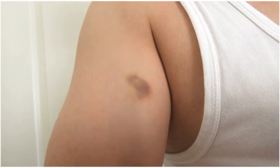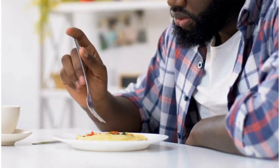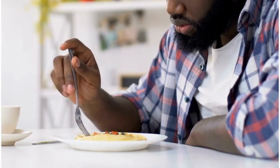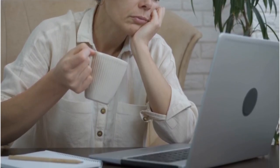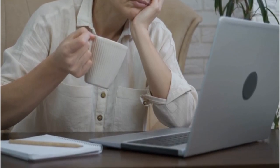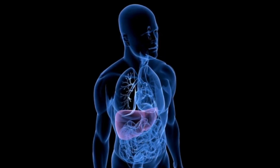If you bruise easily, if you have loss of appetite, you can't eat as well as you used to, or you have fatigue. We talked about fatigue the last time. You may have changes in the color of your stool and urine. When people have issues with their liver, sometimes the stool looks kind of clay-colored. Sometimes it looks fatty, like there's mucus in your stool. That's a clue that something is going on in your liver.